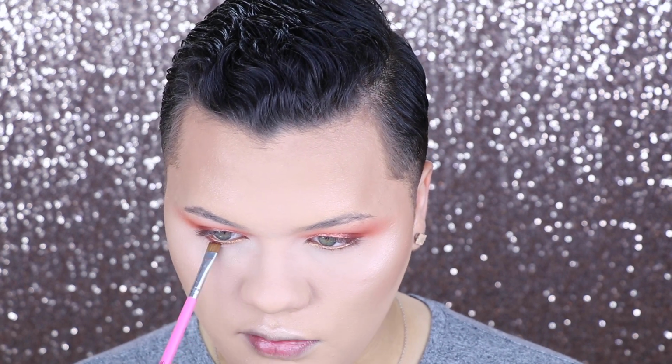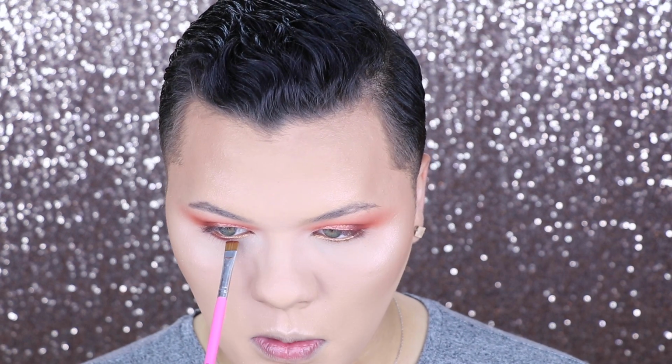So moving on, I'm taking that Melt Lovesick shade on a flat brush, and I'm just putting this directly right underneath. And her lower lash line is really tight, like the darkness is really tight to her lash line.